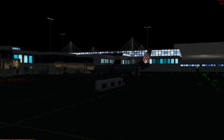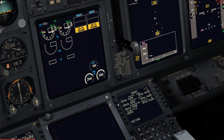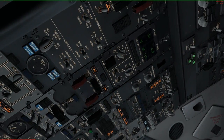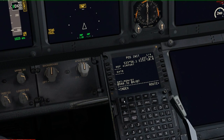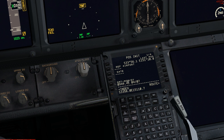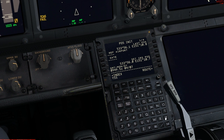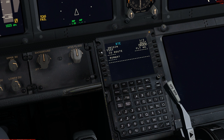So the baggage trucks are coming along. It's about time to let the passengers start getting in, and we'll start preparing the aircraft for departure. Okay, IRS is starting to align now. Going to use a GPS position. And that's set now. We're in Sydney. And going from Sydney to Brisbane, YBBN.